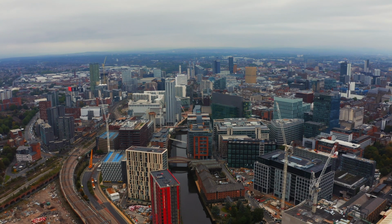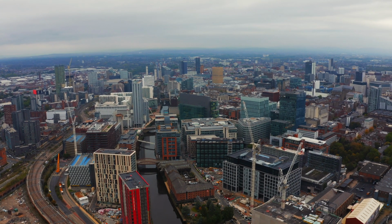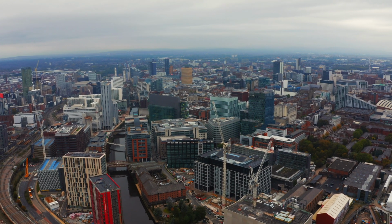So one of the things I've had to do is think about the location I'm going to go to. So I've chosen today to go to Manchester because it's a lot more densely populated, and I really needed to have a lot of people in my shots, I think, for this approach to try and work.